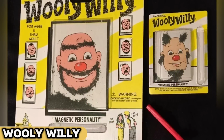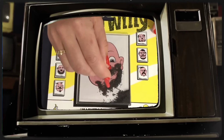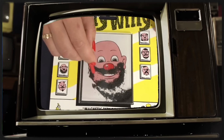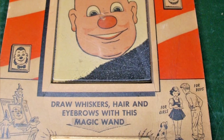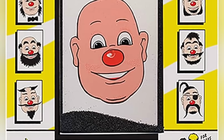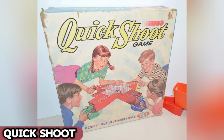Since 1955, Woolly Willy has captivated children with its magnetic powder and pen, allowing for endless facial hair designs on its bald cartoon face. Peaking in popularity in the 70s, this toy was a testament to the joy found in simplicity and creativity. Woolly Willy encouraged kids to become makeshift barbers, crafting hairstyles with just a magnetic wand. Although overshadowed by the advent of high-tech toys, the laughter and fun Woolly Willy provided remain etched in the memories of those who played with him, a symbol of a time when entertainment was as straightforward as a magnet and some metal filings.